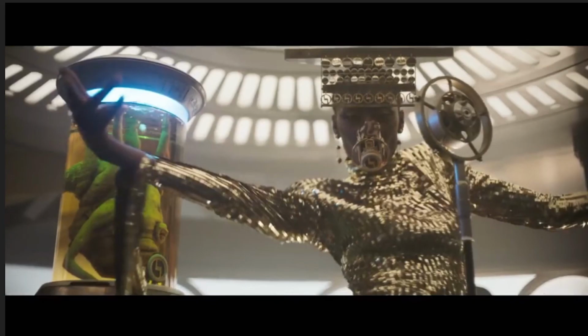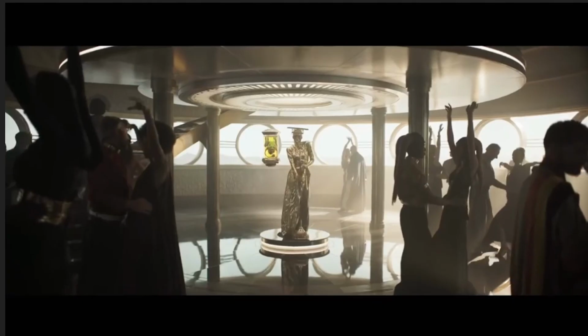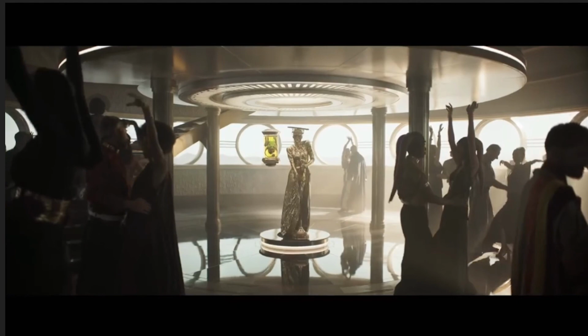All right, looks like we're having a dope party. Everybody looks like they're having a good time. We got the Twi'leks, which is really cool, and we got this dude on the right here that looks like a construction worker that found his way into the wrong party.